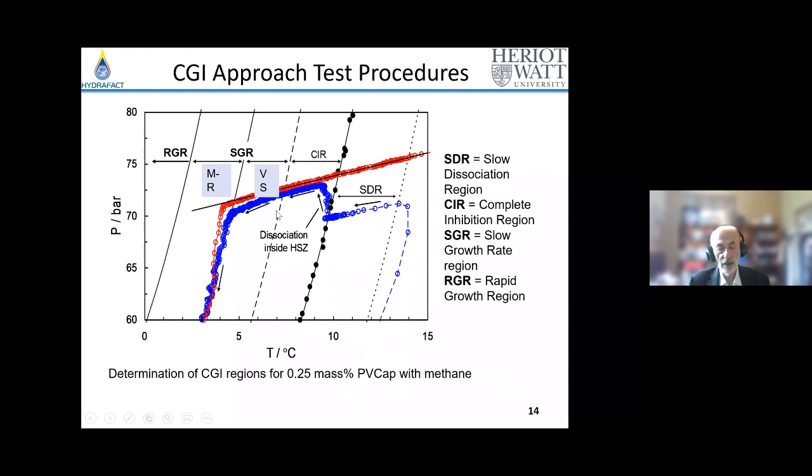So be careful of the time. You can see that this is an area that thermodynamic kinetic hydrate inhibitor work as thermodynamic hydrate inhibitor, because it's not forming. And then we have a slow growth region. So we identified this region and slow dissociation region, complete inhibition region, a slow growth region, and rapid growth region.